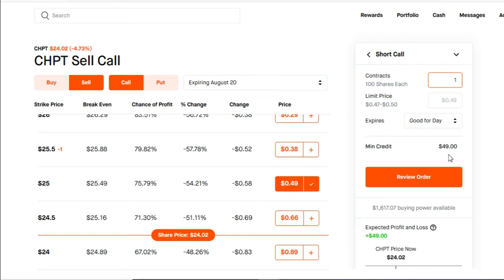So the other way this trade could go is that, once again, if on August 20th ChargePoint is trading at $25 or above, then once again you get to keep your $49 of minimum credit, but this time you lose your 100 shares. You have lost your 100 shares, but then you're going to get $2,500 into your Robinhood buying power. Now this $25 comes from 25 multiplied by 100, which you have to sell 100 shares, and that's going to be $2,500. Now we started off with a covered call and we were assigned. That's just half of the wheel strategy.